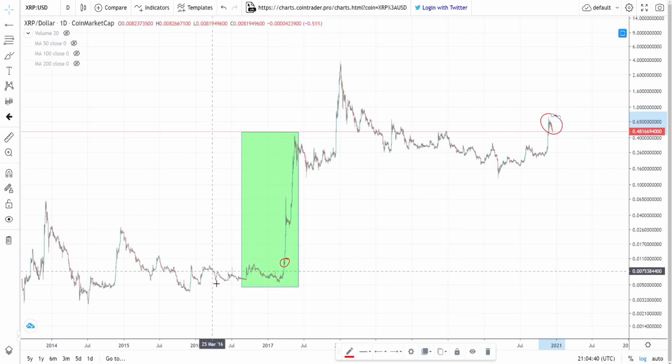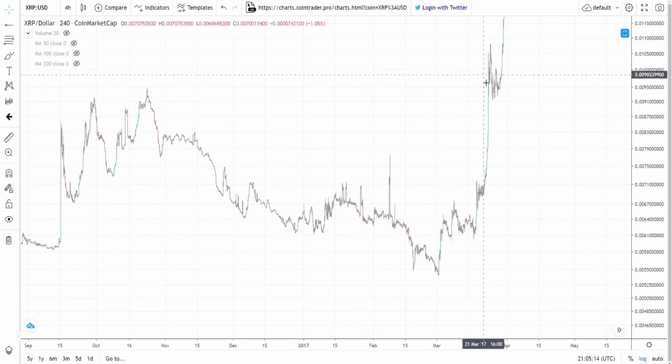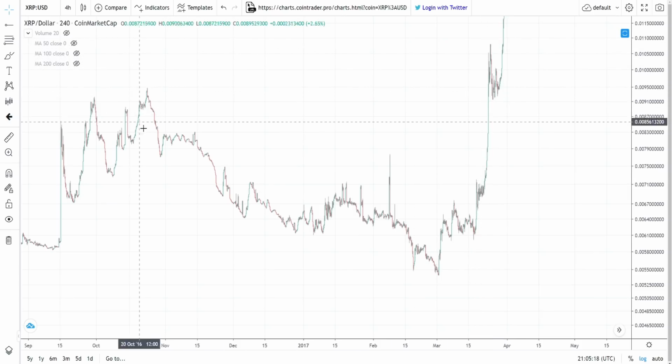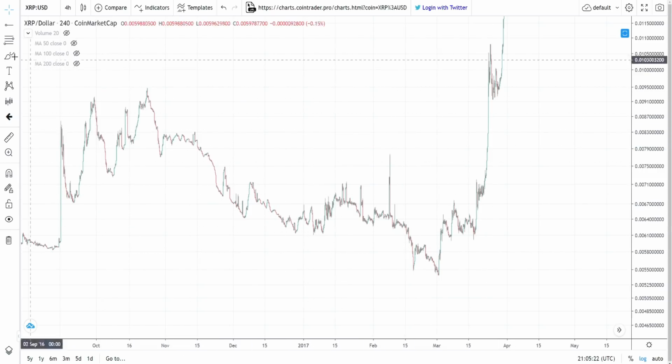The first thing I'm going to do is zoom in on this area right in here. And what I want us to do is study this whole fractal and this breakout, because this is where I believe we are right now in this fractal. I just want to go through it and show you how it has been exactly the same the whole way.